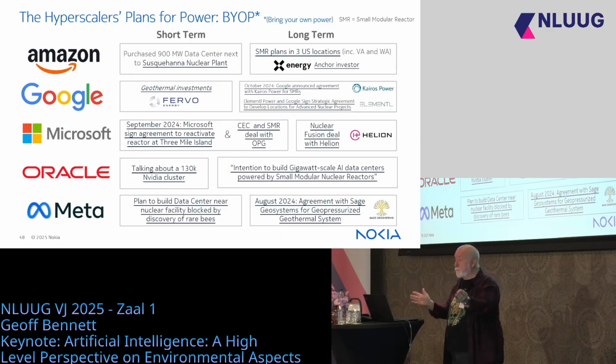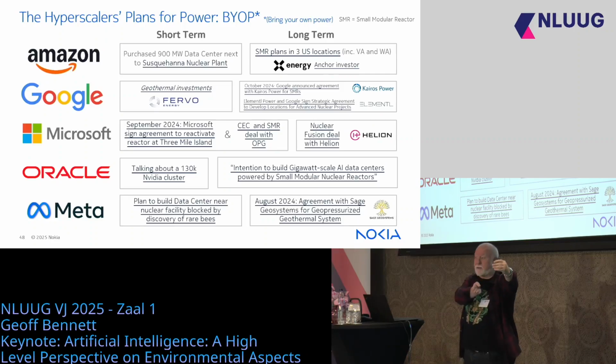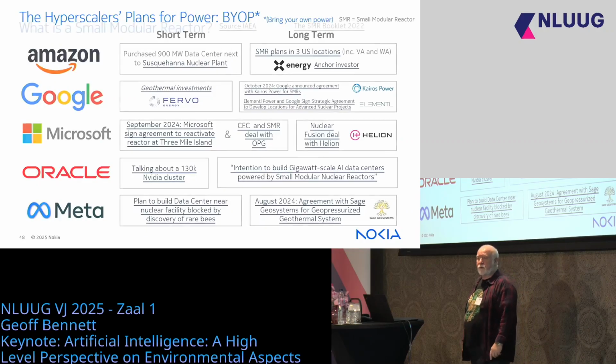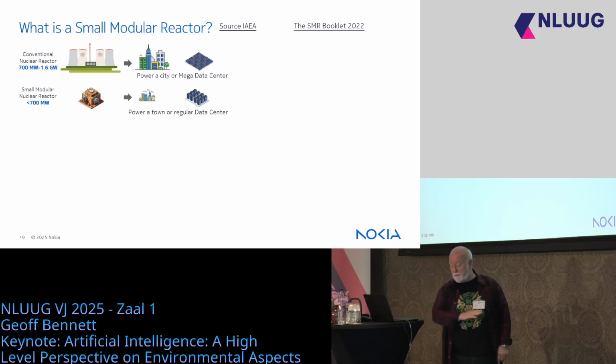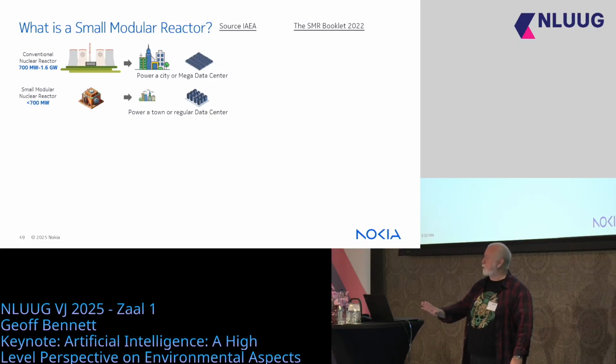Now, I'm not going to trivialize that. We have to take account of the whole environment. All that Facebook has to do is find somewhere else that doesn't have a rare species of bee, right? It's not that hard. And they have an agreement for geothermal. So what's a small modular reactor? I'll just go through this fairly briefly.